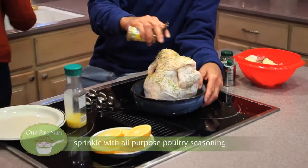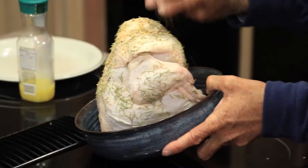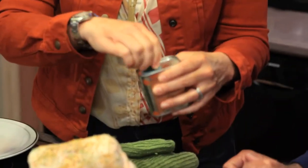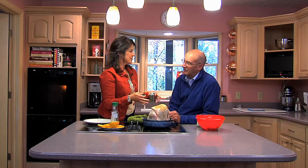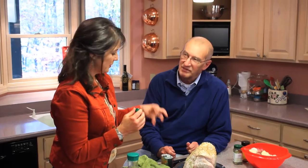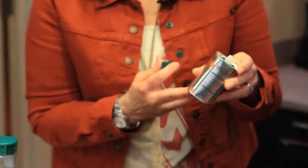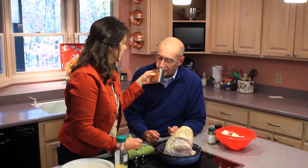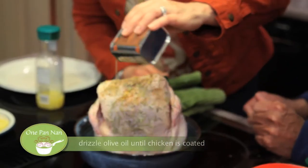I'm gonna wash my hands while you're doing that. This is a little bit of mandarin olive oil. But you could just drizzle. You know what? My grandmother always took the turkey at Christmas time and smeared butter on the skin just to kind of crisp it up a little bit. So you could use a little olive oil, or if you have some rosemary infused olive oil or something like that, wouldn't that be good? But this is, smell that. Mandarin. Isn't that nice? So we're just going to drizzle that.